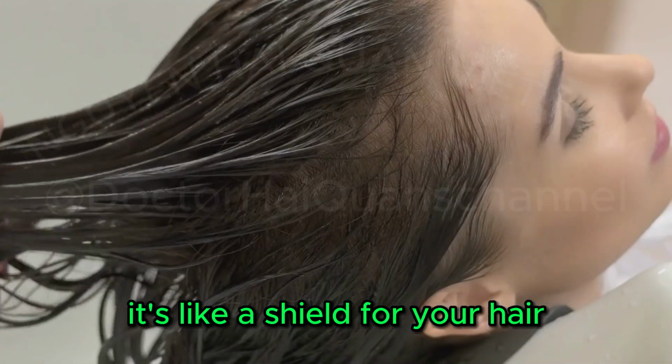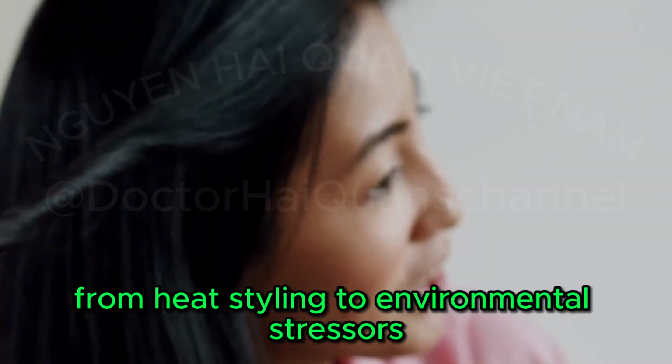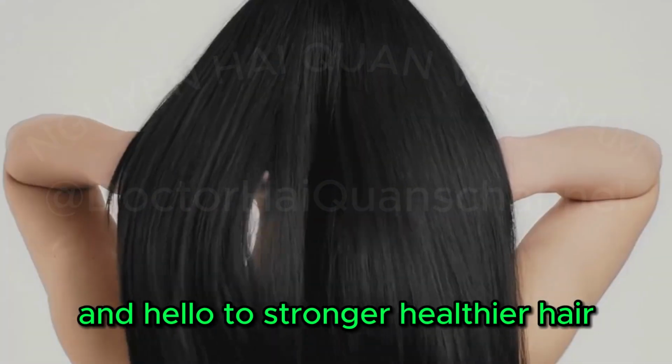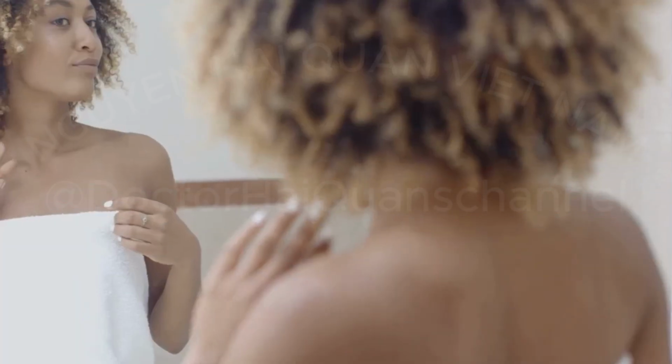It's like a shield for your hair, protecting it from all the things that can cause damage, from heat styling to environmental stressors. If you're ready to say goodbye to breakage and hello to stronger, healthier hair, this shampoo is your secret weapon.